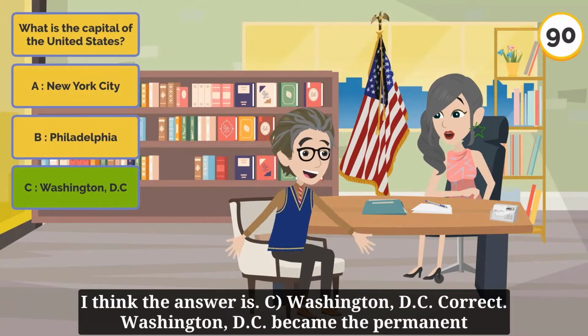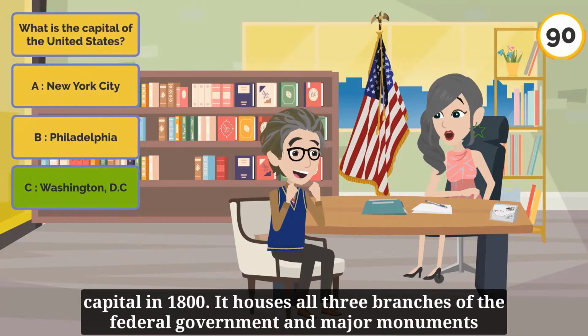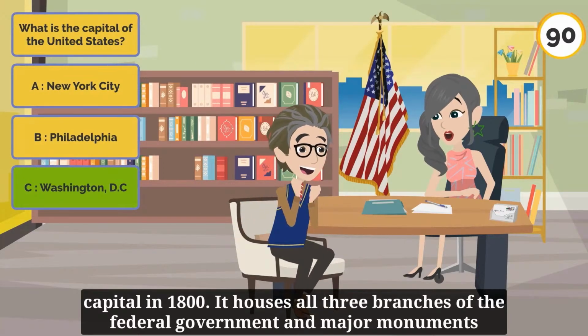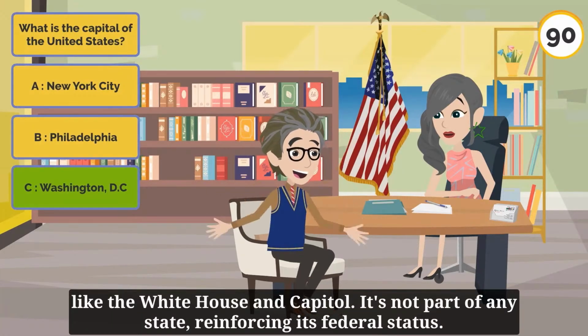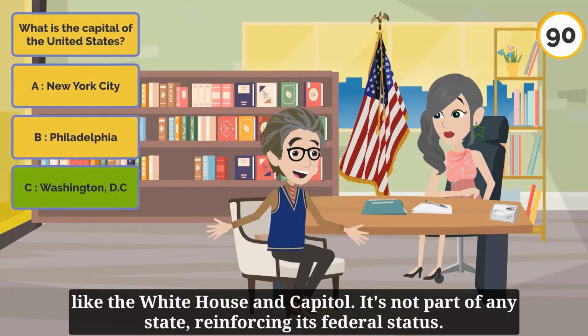Correct. Washington, D.C. became the permanent capital in 1800. It houses all 3 branches of the federal government and major monuments like the White House and Capitol. It's not part of any state, reinforcing its federal status.